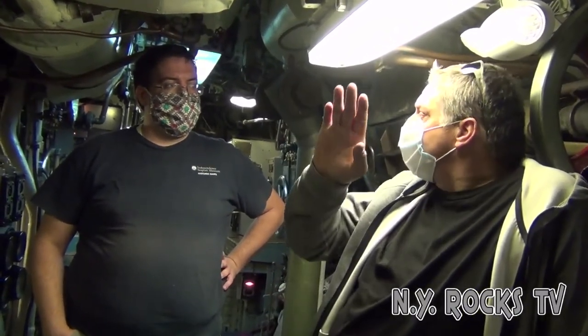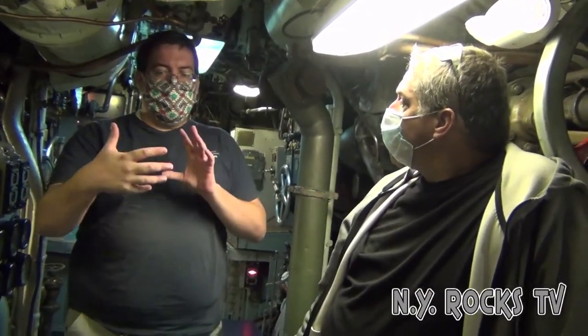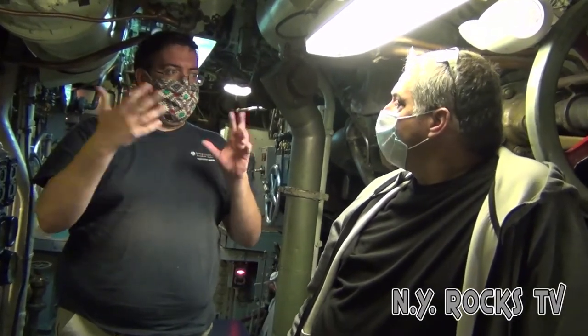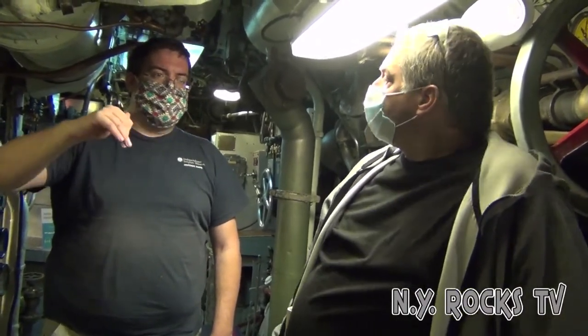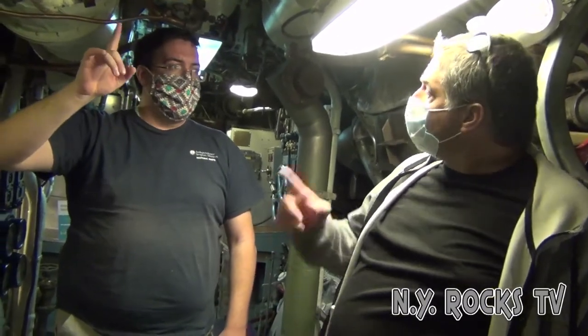Because you couldn't surface, right? It kind of depends. The submarine is so small that if you're on the surface, you're going to feel it, because you're just a cork in a hurricane. But at least for diesel boats, the Navy had operational standards that if you got caught in a hurricane, you had to be on the surface.